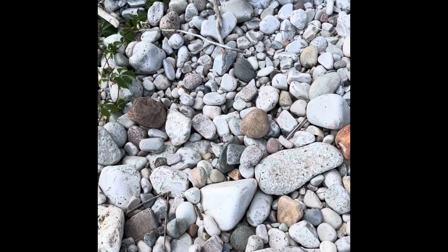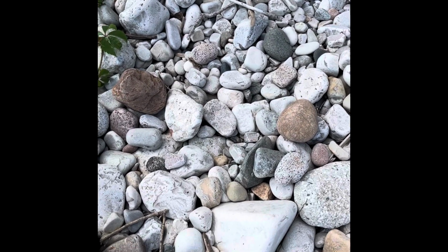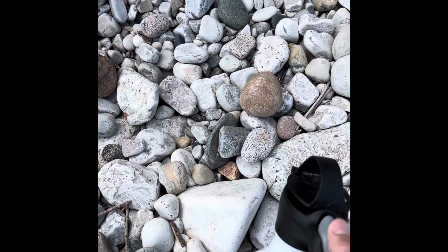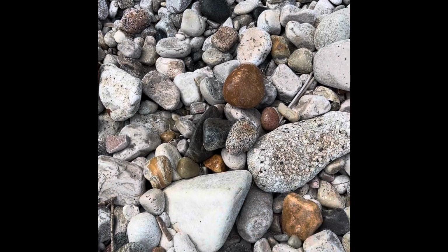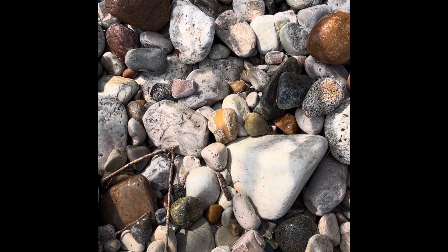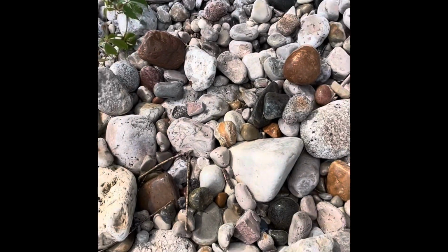So I wanted to find a good spot to show you guys how nice this spray bottle is. So I did spot something right here. I don't know if you can spot it yet, but after I hit it with the spray bottle, now can you see it? Right down there. So let's grab it.